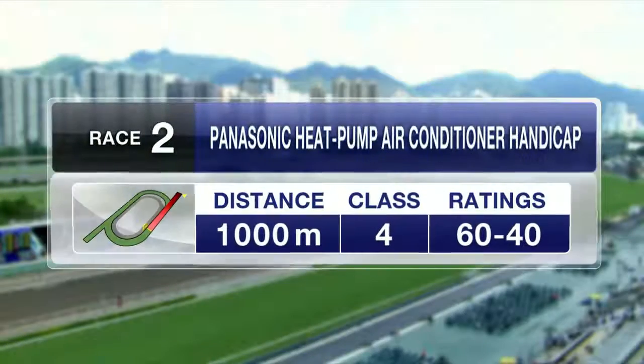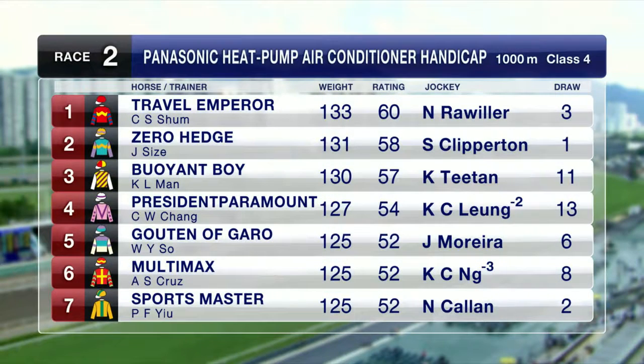All right, we move on to race number 2, the second on the programme. Class 4, 1,000-metre dash here. 3 first starters in the field. Travel Emperor back down into Class 4 company. National from Barrier 3. Buoyant Boy makes his debut.